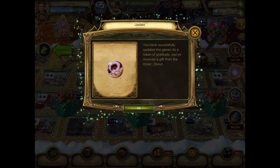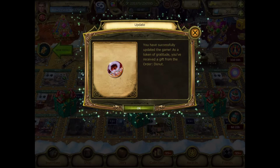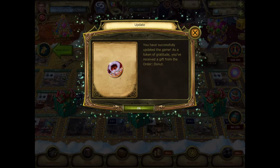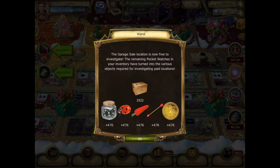It looks like we have our new update, so let's go ahead and enter. I see a little snow on the bottom there. Usually that shows up later, so let's find out what that's about. And of course, our wandas come in. The garage sale location is now free to investigate. The remaining pocket watches in your inventory have been turned into the various objects required for addressing paid locations. And once again, the paid object still is a box. It's a shame.